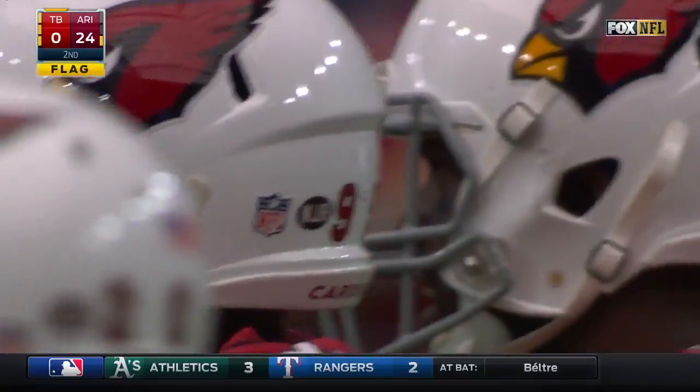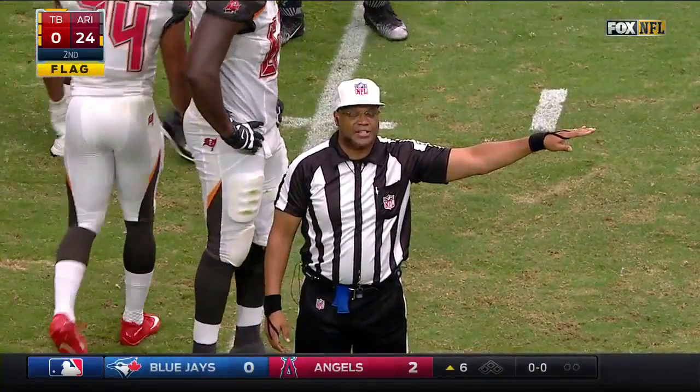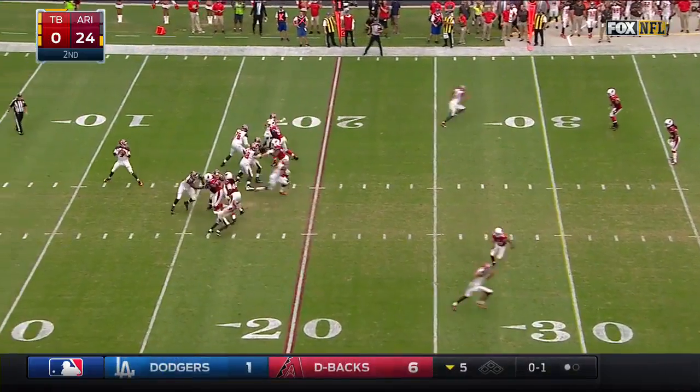Illegal use of hands to the face by the defense, number 44. A 5-yard penalty will be added to the end of the run, results in an automatic first down. Of her husband. If that's the way you're going to go at 84 years old, sign me up.